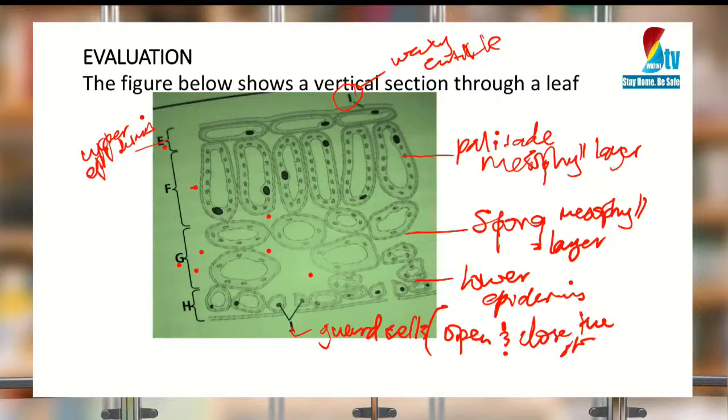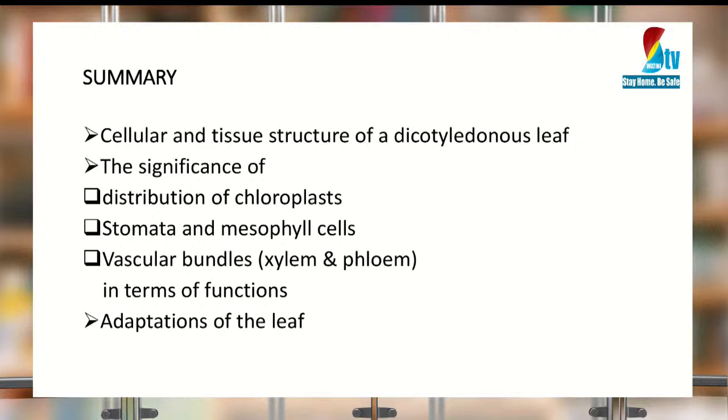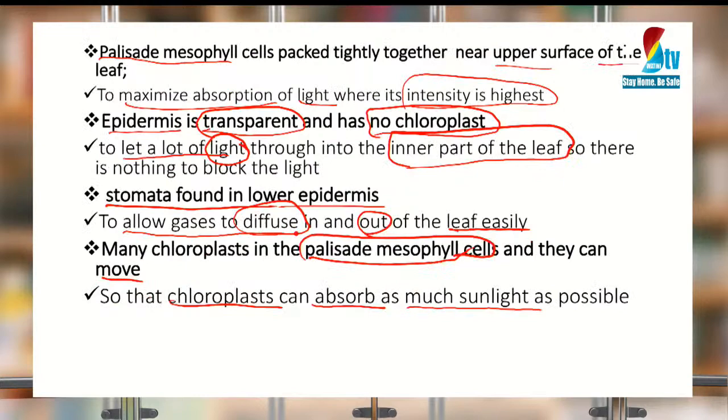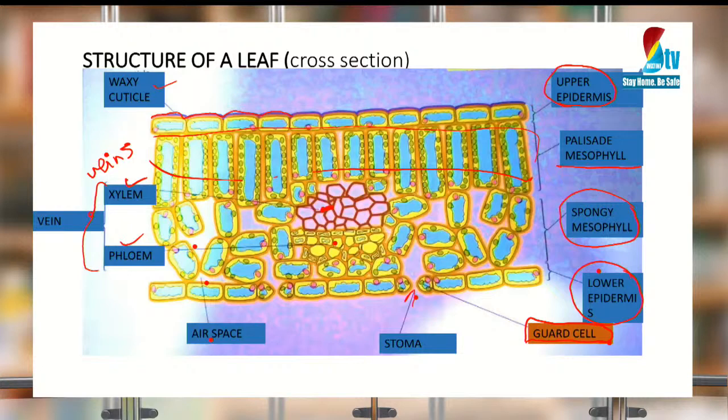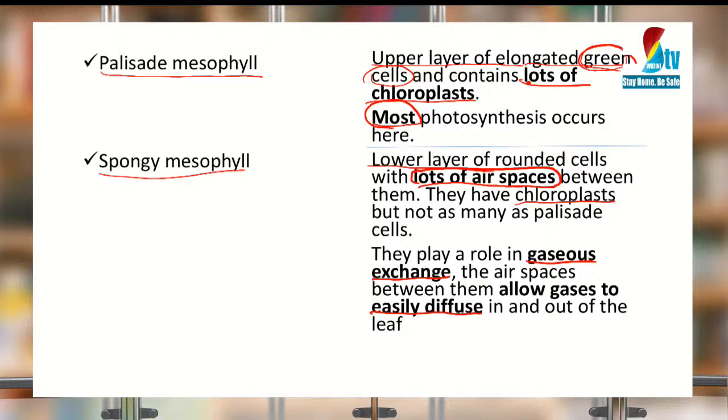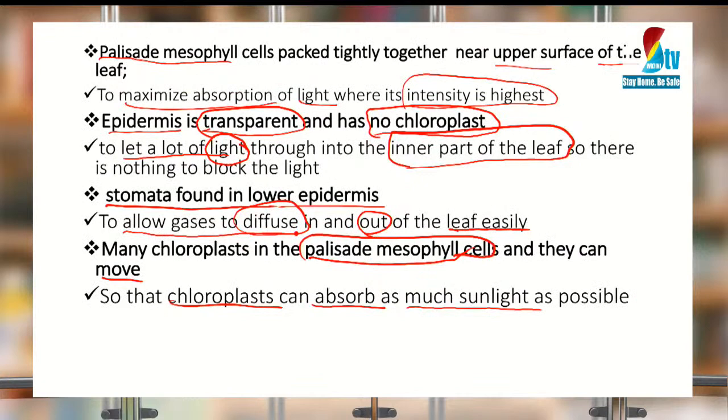Having looked at the structure of a leaf, we have learned that the leaf has got layers, which are the upper epidermis, the palisade mesophyll layer, the spongy mesophyll layer, and the lower epidermis. We can go back to the diagram. These are the layers which are found in the leaf. We have also talked about the functions of these different structures which are found in the leaf, as well as the adaptations of a leaf. How is the leaf adapted to carry out its function?